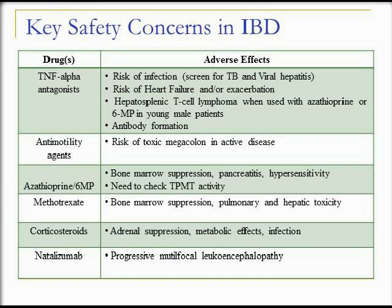Anti-motility agents we want to avoid, like loperamide or anticholinergics, until we get a drug on board that's addressing the inflammatory response. Azathioprine and 6-mercaptopurine, the thing I would remember about those drugs is that the FDA states that you should test the patient for the activity of the enzyme that's involved in the metabolism, which is thiopurine methyltransferase, or TPMT, before you put the patient on the drug to determine whether or not they need a lower dose. If the patient has low enzyme activity or has a phenotype that's absent of that enzyme, they may need much, much lower doses, or maybe not even the drug at all.